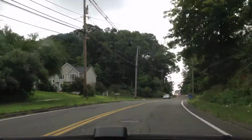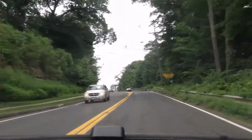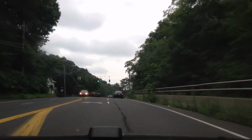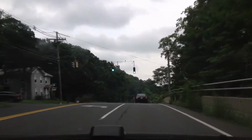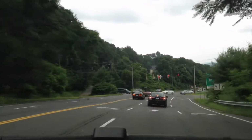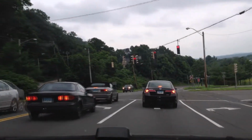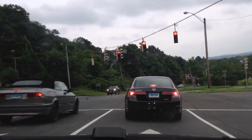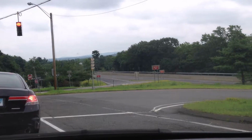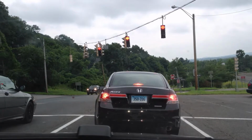And as we go in, we will catch a glimpse of the highway. So here, let's keep going straight. So, yep. On the right, I think on the right you will see that's where the highway is. So, going back.